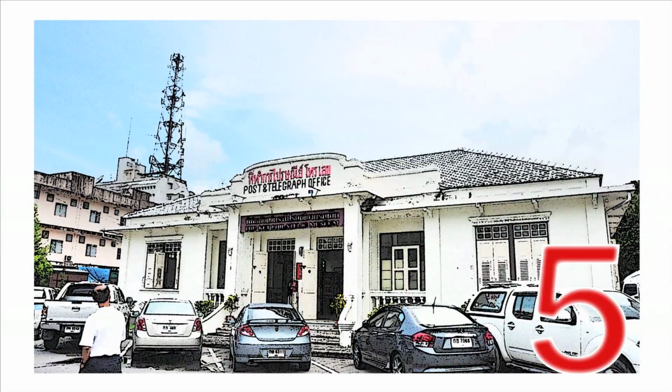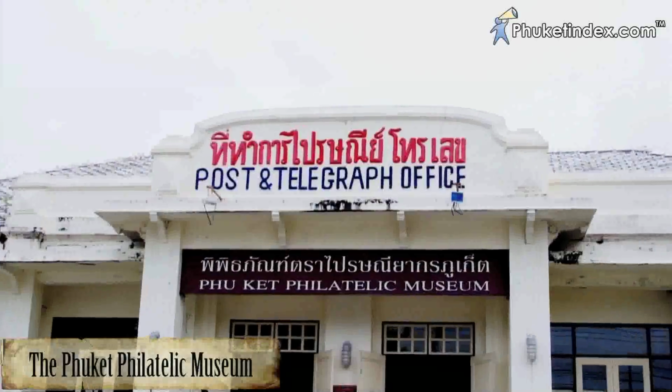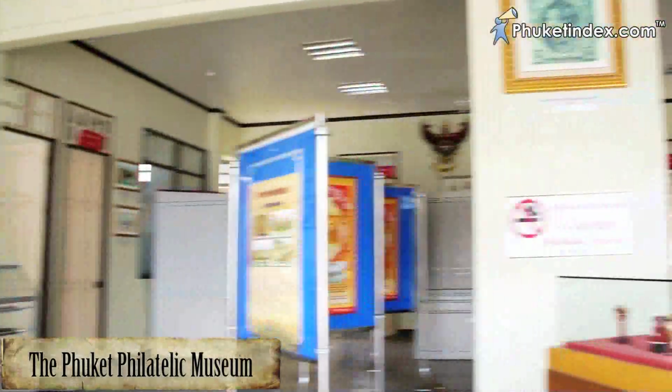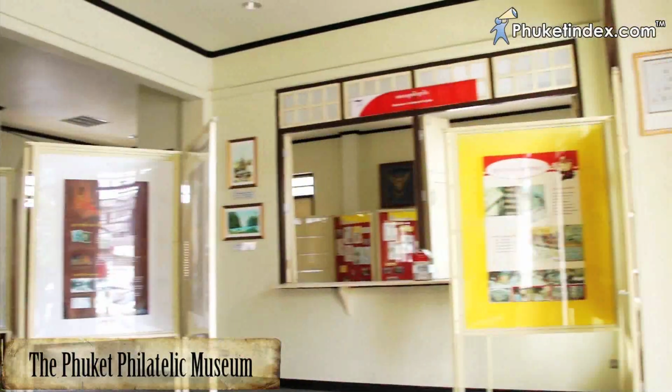We'll start with our number 5. At number 5, the Phuket Philatelic Museum. When you hear the Phuket Philatelic Museum, some of you won't know what type of Phuket museum this place is. Don't worry, we can tell you that the Phuket Philatelic Museum is also known as the Phuket Post Office Museum.